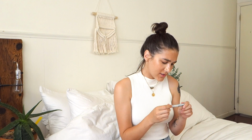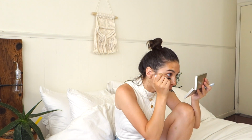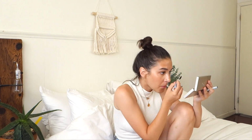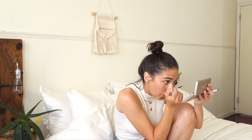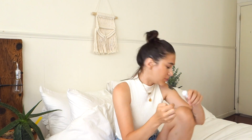Alright, next up I've got just a little bit of mascara. This is a Clinique mascara, but I honestly got this as a sample, so I'm just kind of using it up while I have it. But I usually apply a very, very thin layer. I also packed my Rose Balm, of course, just to keep my lips hydrated.